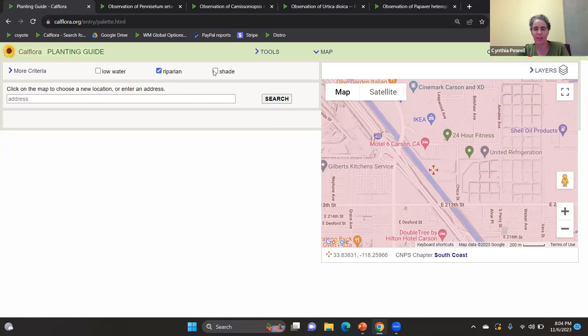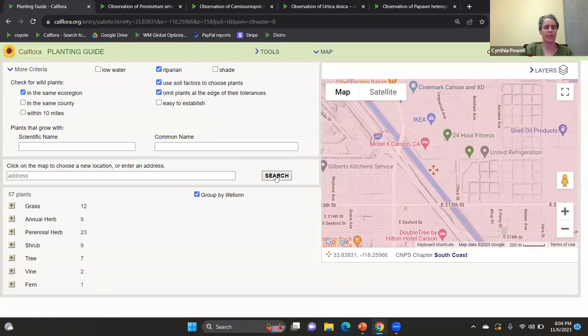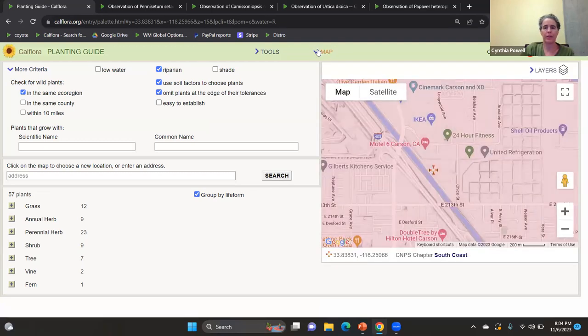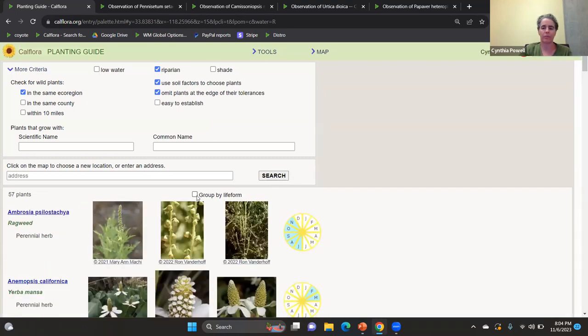Do you think this is shady or not shady? No, it's probably not very shady right now. Okay. And then there's more criteria, but let's just see what we get with the criteria that we have. 57 plants. I'm going to fold up the map. Now that you've seen where it is, we can always fold it back down again. This little blue arrow here folds the map up and down. And just to get it out of the way, I like to fold it up so I can see the results better. I'm going to uncheck group by life form.